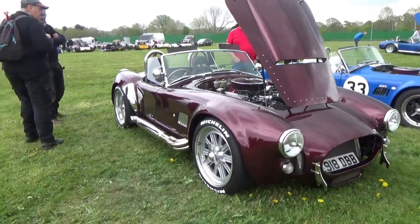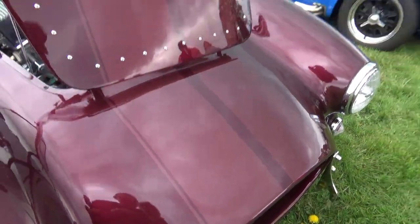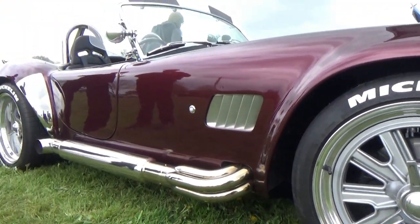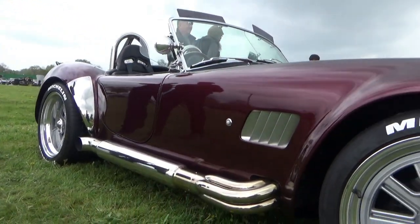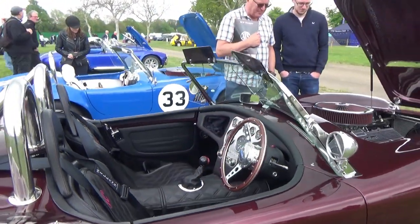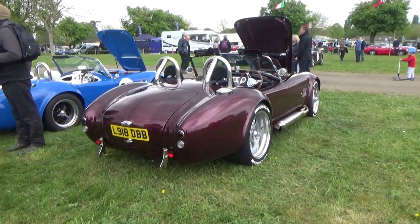This is a nice spec one. Ghost stripe. Ghosted stripes. Check out these wheels. Got a deep dish on the back as well. Oh, ghost stripes. We got black, red stitching, diamond stitching. It's a really nice spec car.